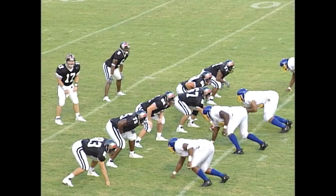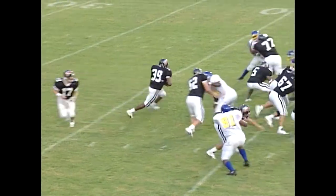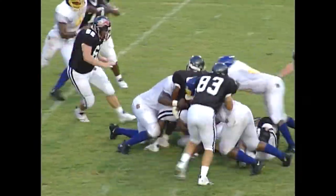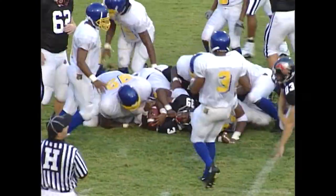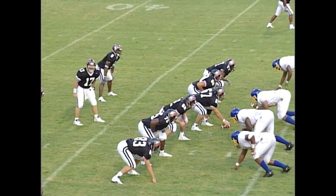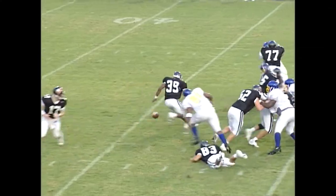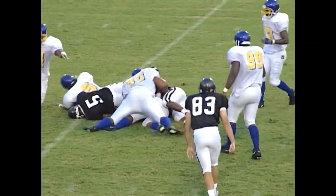East side of Duffy in the shotgun. They got a four-man front. Hand it to Marcus Ray. Marcus crosses the 45 and shoves the pile forward about another 3 yards. Dusty, of course, in the shotgun, second and five with 11 minutes to go. Gives it to Marcus, who drops it. Marcus falls on it, and it's going to be third down.